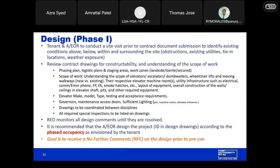We want to understand the respective control rooms and any associated infrastructure that's required to install that new equipment, such as electrical, communication, any fire protection or fire alarm, required smoke hatches, the layout of the equipment, and the overall construction of the site to include any walls or ceilings. And if there's any required fire ratings of those walls or ceilings, we want to understand the details of the elevator shaft, pit, and any other required equipment.